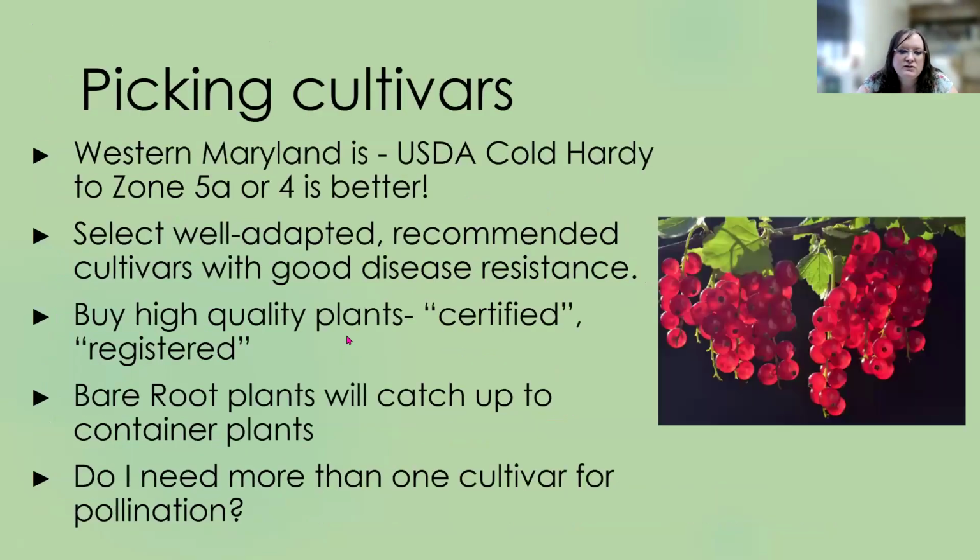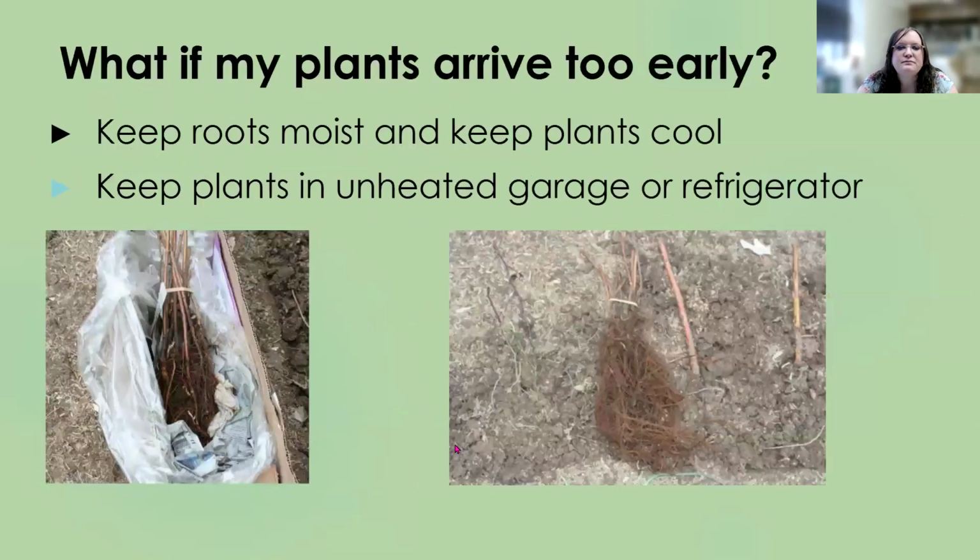When picking cultivars, any seed catalog or online source will have hundreds of varieties. So be sure that you're following the cold hardiness zone recommendation for your area. Always get certified or registered plants. And remember that often your bare root plants are a lot more affordable, and they will catch up with container plants pretty quickly as long as you keep them well watered that first year. So what to do if your plants arrive early?